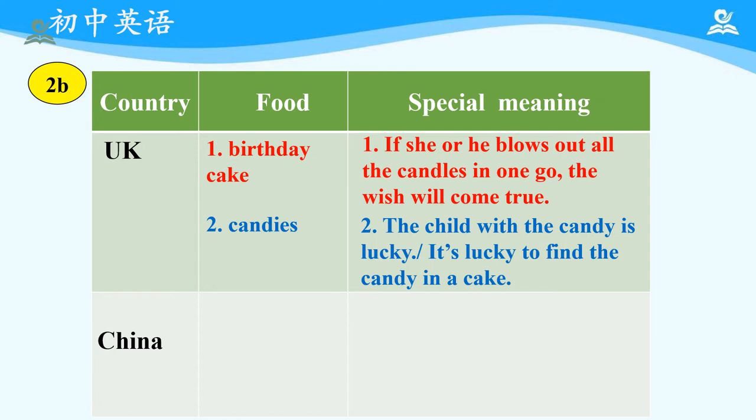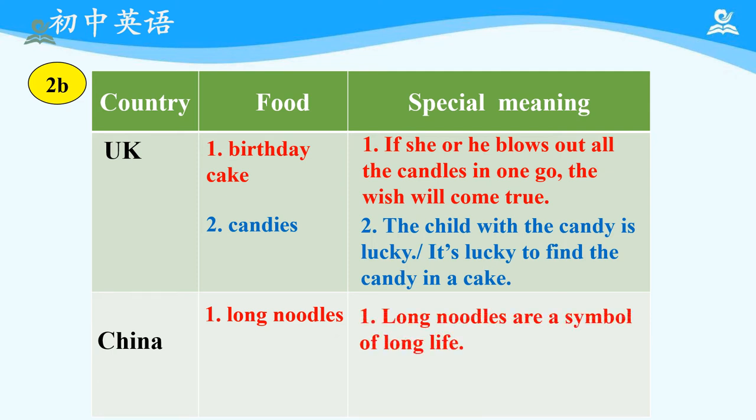From the third paragraph, we get to know that in China, people usually eat long noodles for their birthday because long noodles are a symbol of long life. And in some places, people also eat eggs on their birthday because eggs are a symbol of life and good luck. Have you learned how to find the information quickly now? Yes, remember to use the strategy of scanning and locating. Now let's move on.